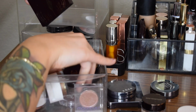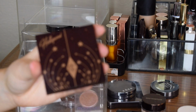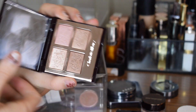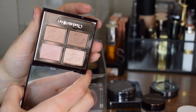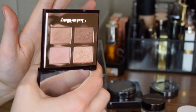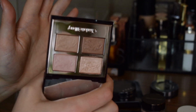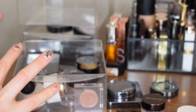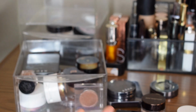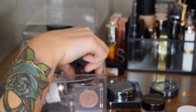Okay, so first, this is the Hollywood Flawless Eye Filter palette, and I don't really reach for this as much as I should, but it is really beautiful. They're all shimmers, and you can make a very bronzy, glowy eye look with this. I think this would be a perfect wedding day palette. So I'm gonna put this over here with my other palettes so I can make more room in this drawer. I don't want to declutter it because it's a really good product and I do use it every now and then.